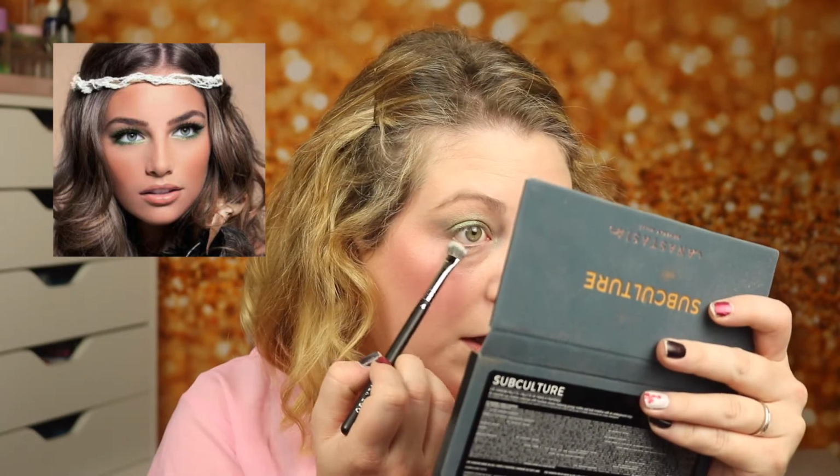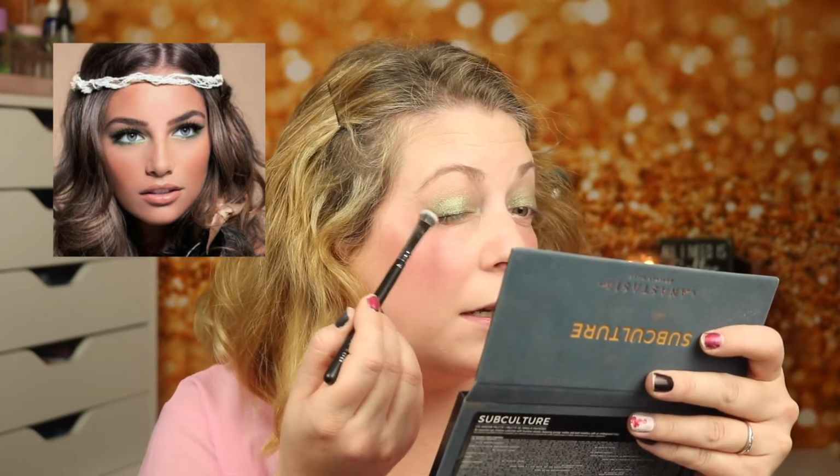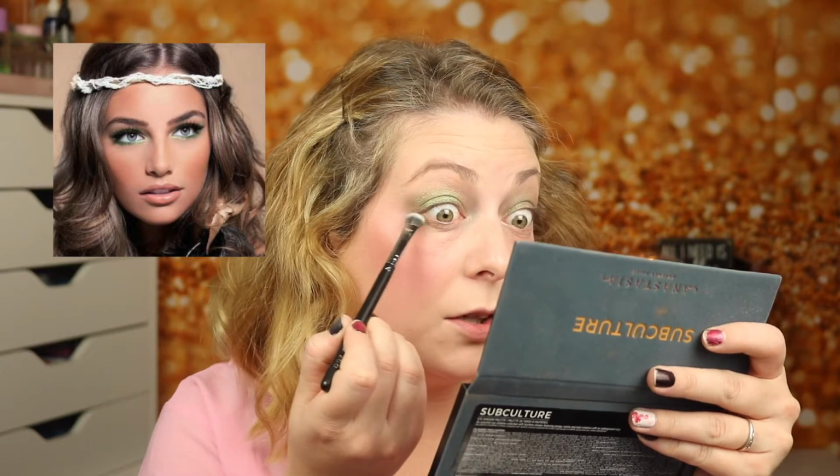So we are going to dip back into the Subculture palette for the under eyes, and I want to take this color here. It's Destiny, and I'm using an Alter Ego number 4 brush. I'm going to use this to shade the lash line. So we're going to do dark on the outside, like the photograph. We're going to bring some of that Destiny up right here, so it's a flawless transition from the upper lash line to the lower.